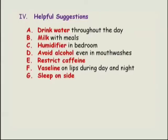And then just some suggestions in your handout. People have talked about these things that seem to help. Drinking a lot of water during the day is one of the good things to do. Milk with meals helps coat the mouth, keeps the fluids in. A humidifier in the bedroom at night is good. Avoid alcohol, might be one of the toughest ones. Even in mouthwash, a lot of these mouthwashes have a lot of alcohol in them, so certainly you want to avoid that.